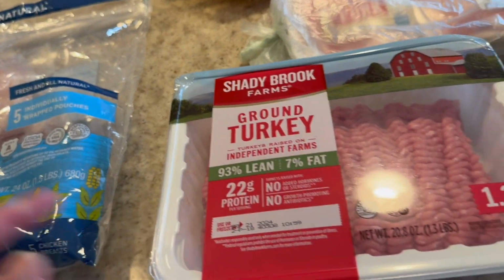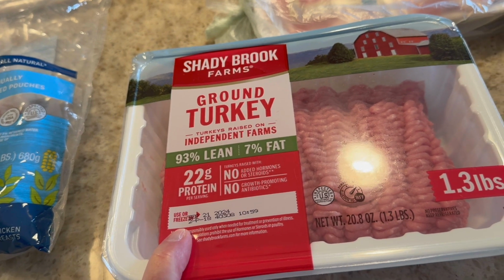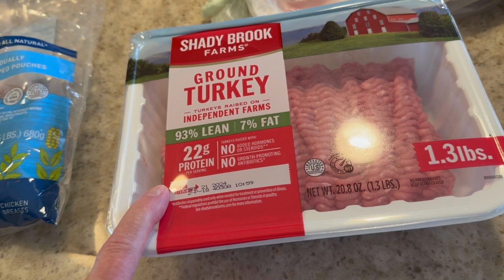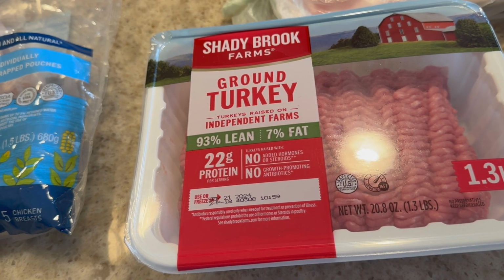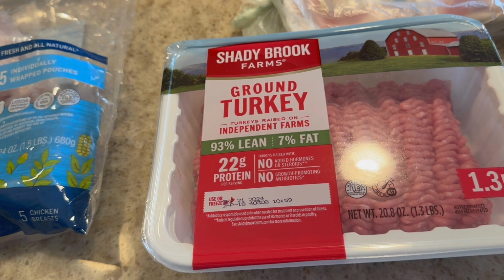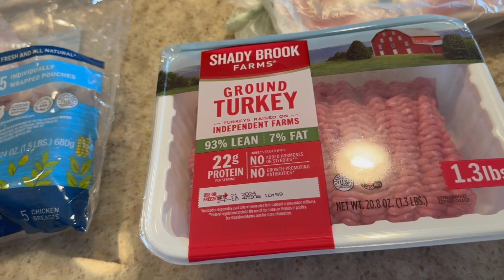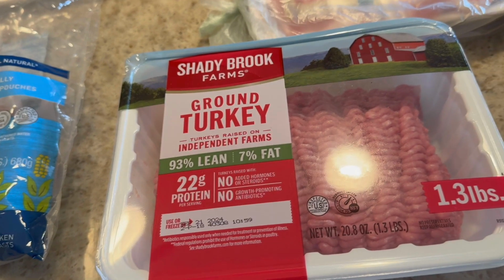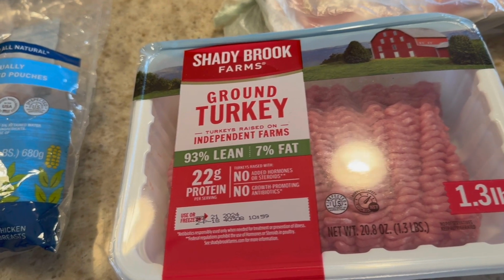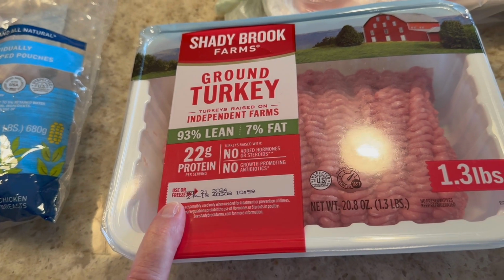And then, as always, the ground turkey, I buy it almost every time I order. For various things, I like to make a tomato sauce, which I actually just did, I think it was last Tuesday. And the ground turkey, I add zucchini to it to bulk it up, and then I have it with protein pasta. Really, really delicious. It's my favorite, and I always buy it.